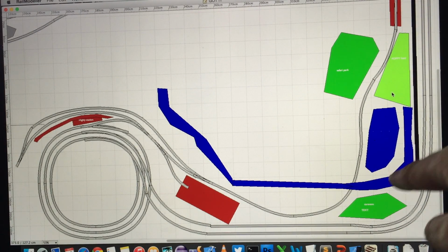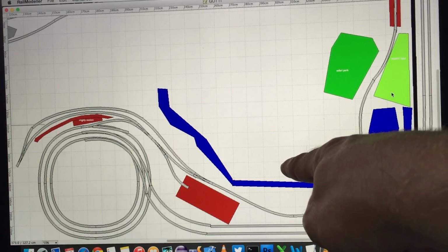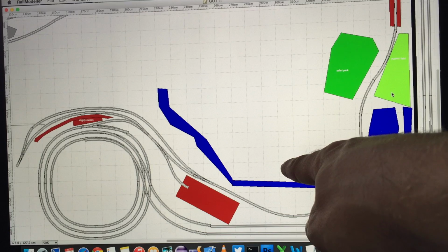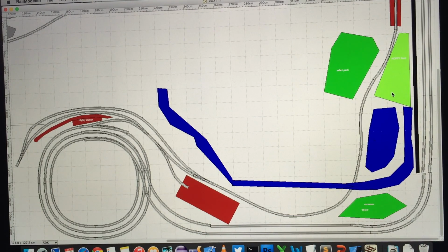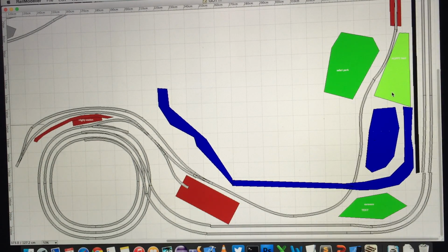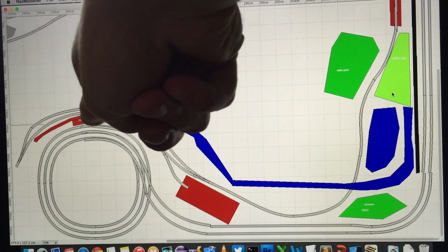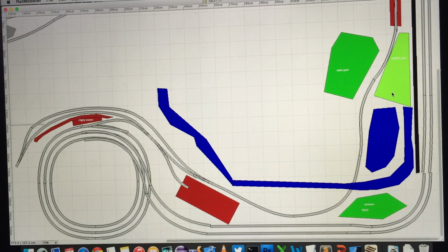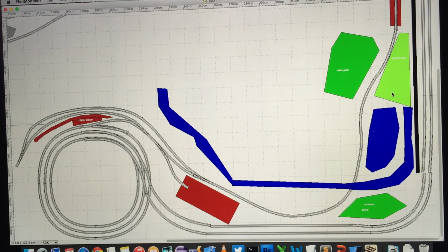Once you've crossed over here, this is the high bit and this is the lower bit of the valley, so that would make sense. If you were looking at it from this angle, you'd be able to get a good view of the side of the valley. This is a cut down representation of the engine house at Highley. Of course, that's Highley station, which does conveniently curve round like that, and it is next to the engine house.